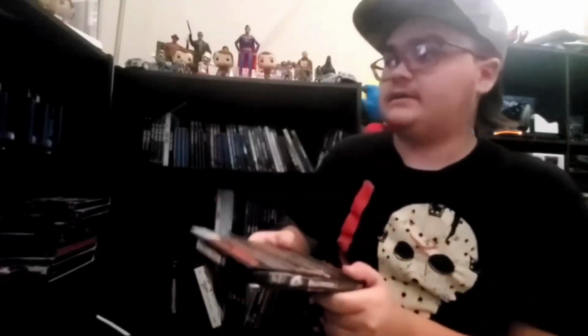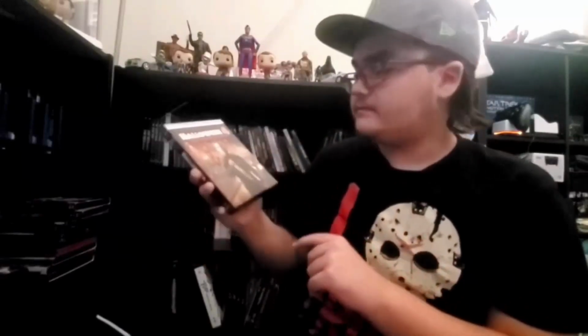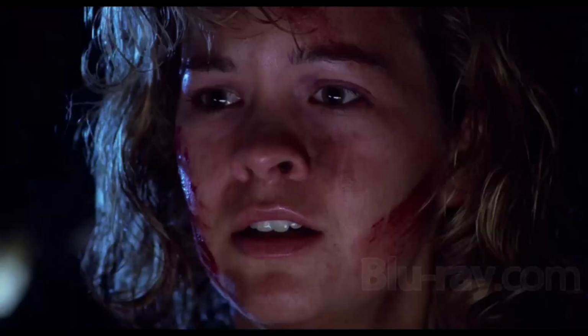I did look into this, and I think it's just a printing error. Both discs do come with the Dolby Atmos track. Obviously, the 4K disc does come with Dolby Vision and HDR10. This is probably the best that the film has ever looked, and definitely something worth picking up if you're a fan of the Halloween franchise.